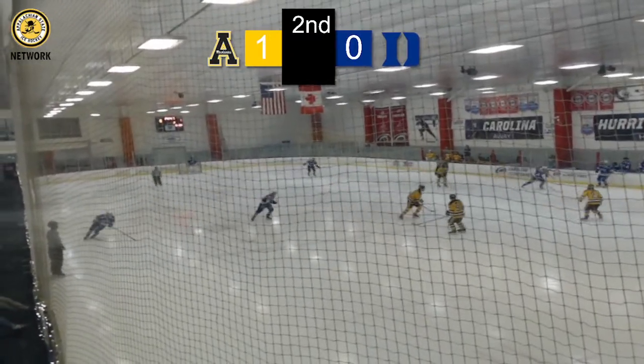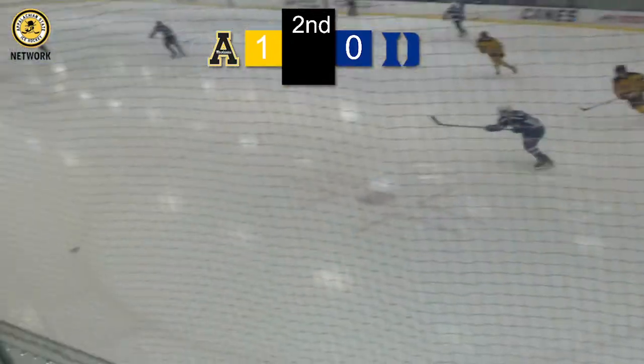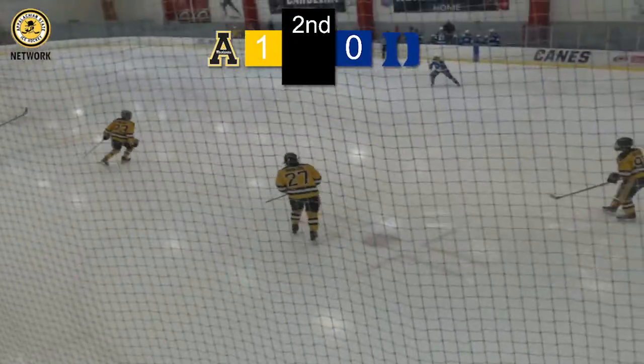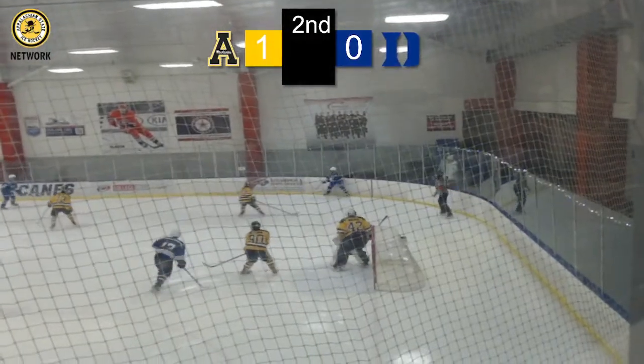Here comes Duke the other way. 8 will start the rush. He'll get wide. Tries a centering pass. Couldn't find a stick. 27 gets to it now. He's pressured, given a tap there by Richter. Goes across to 25. Play down to the corner.